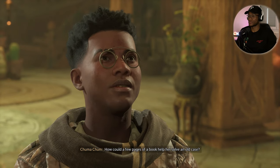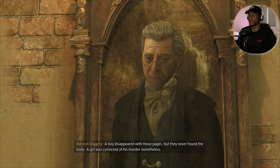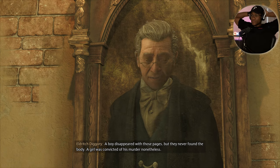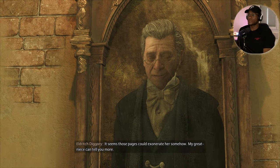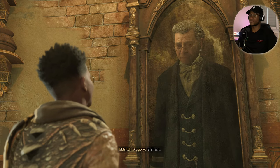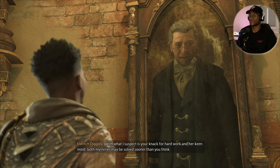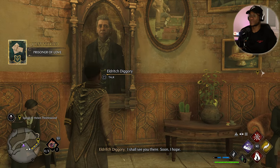How could a few pages of a book help her solve an old case? A boy disappeared with those pages, but they never found the body. A girl was convicted of his murder nonetheless. It seems those pages could exonerate her somehow. My great niece can tell you more. I shall go and see her right away. Brilliant. With what I suspect is your knack for hard work and her keen mind, both mysteries may be solved sooner than you think. I shall see you there soon, I hope.